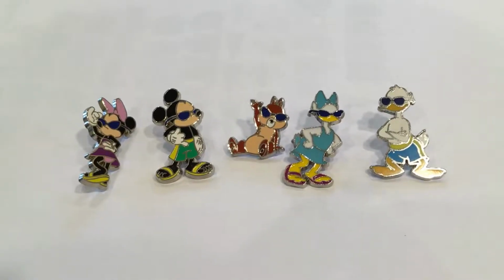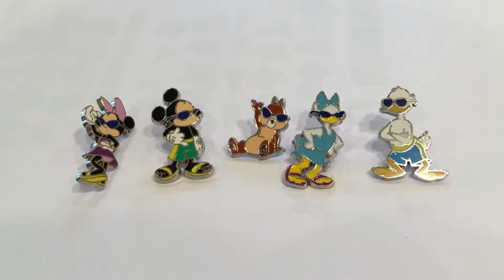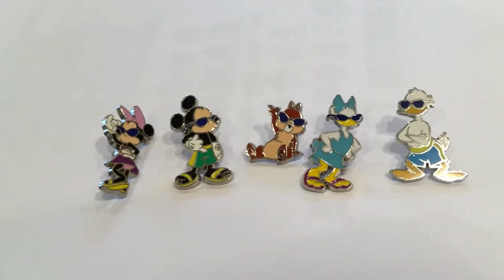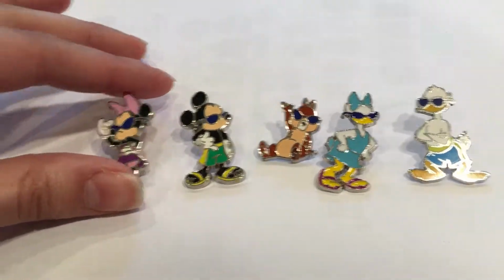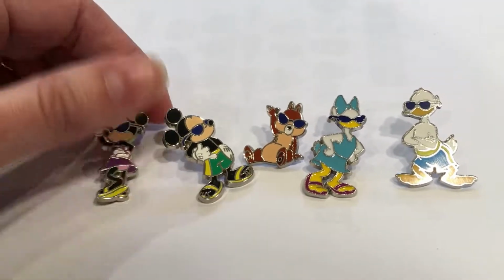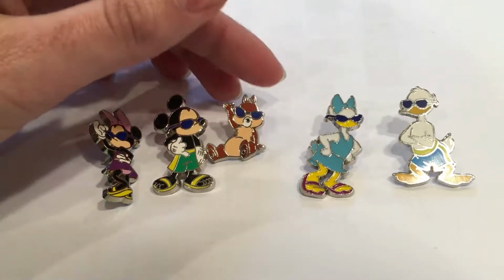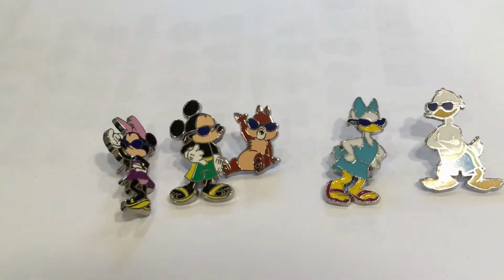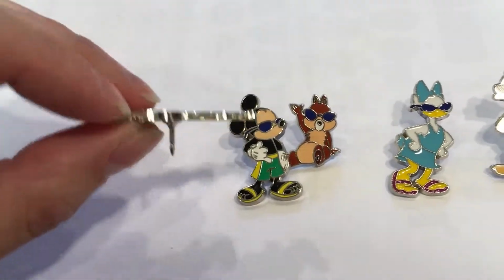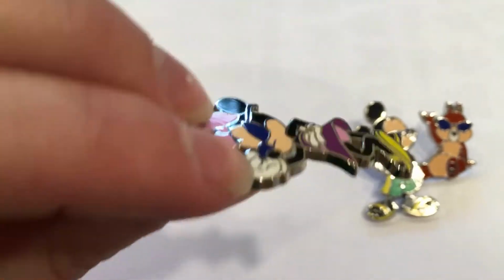So last year, Disney came out with the cool characters. I don't have the complete set. I'm hoping to get the rest of them on my trip this year at Disney. But you can kind of tell by looking at these which ones are real and which ones are fake. I think that Minnie, Mickey, and I think this one's Dale, the one with the black nose, are real because they feel heavier. So you know that they're made of the hard enamel, and they just look really good.